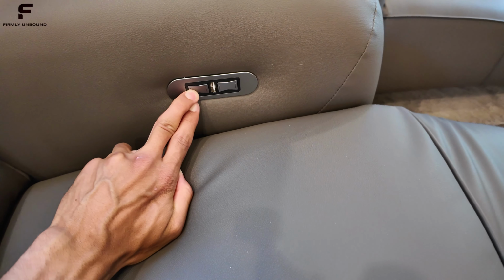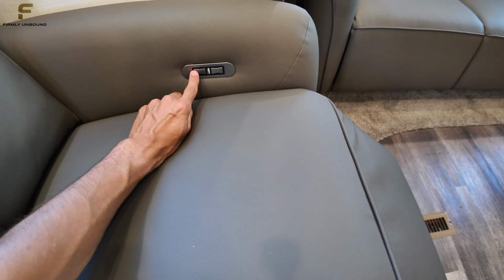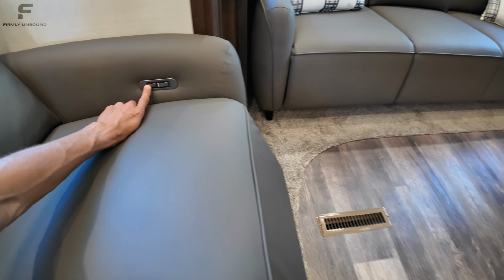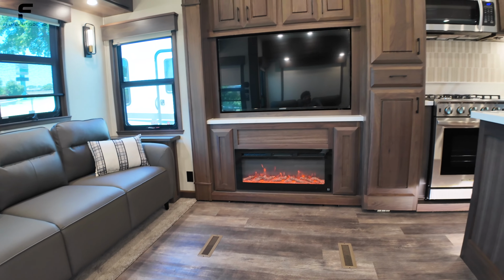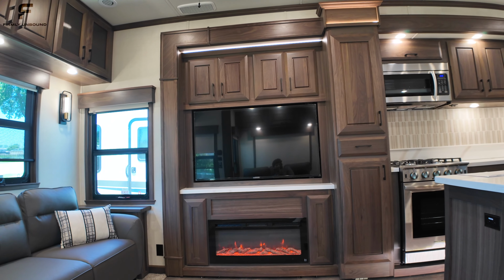You have USB ports in the seat there. I was leaning into that button, so it looked like I was pressing that super aggressively hard, but it's just because I was supporting my weight into it. TV right across from here, that's a 50-inch screen TV. You have your electric fireplace too, and look at all the storage around the TV. That is fantastic as well.